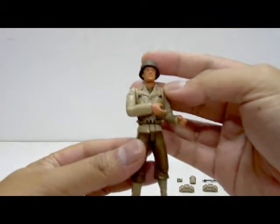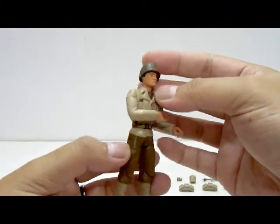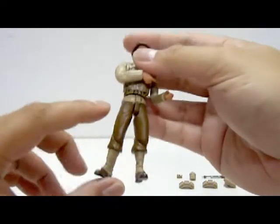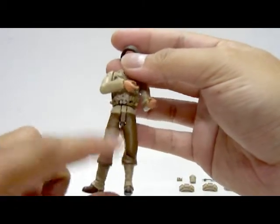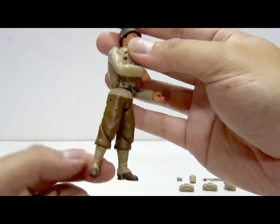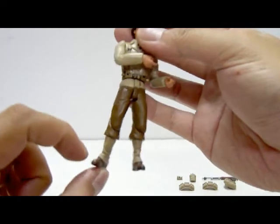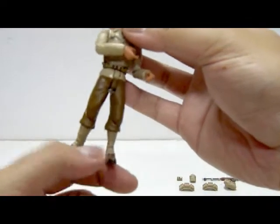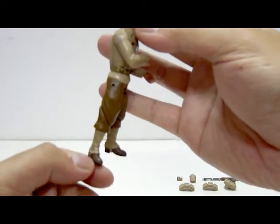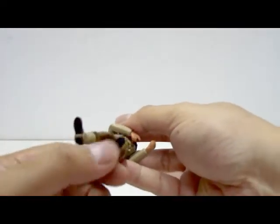Now the figure's paint job is nothing that spectacular. Half the body is actually in beige plastic color, and the other half of the body is in this swamp green, really dull green plastic color. As you can see there, the shin here is actually made of a beige plastic color. The boots are actually painted in really dull green, swamp green colors. Bottom section of the boots here are painted in black.